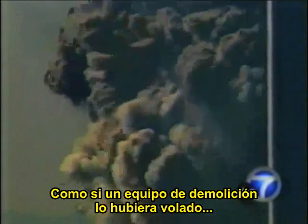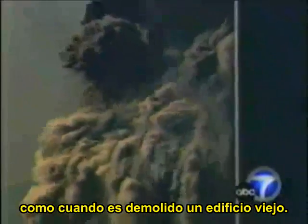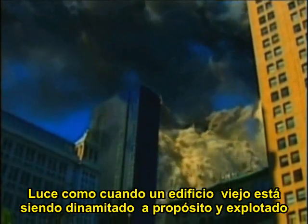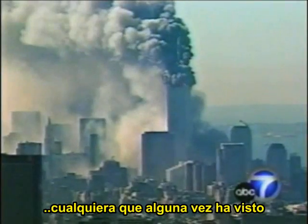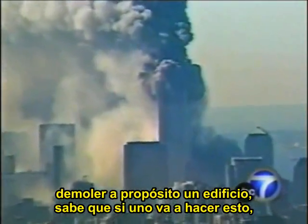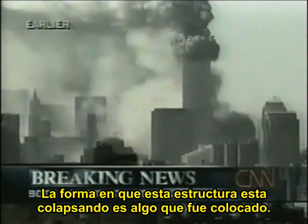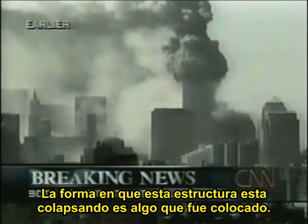That the demolition team set off when you see the old demolitions of these old buildings. It looks like one of those scenes of an old building being purposely dynamited and blown up. Anybody who's ever watched a building being demolished on purpose knows that if you're going to do this, you have to get at the under-infrastructure of a building and bring it down.